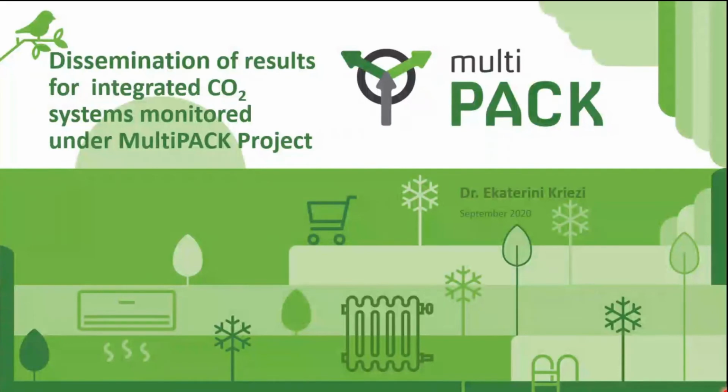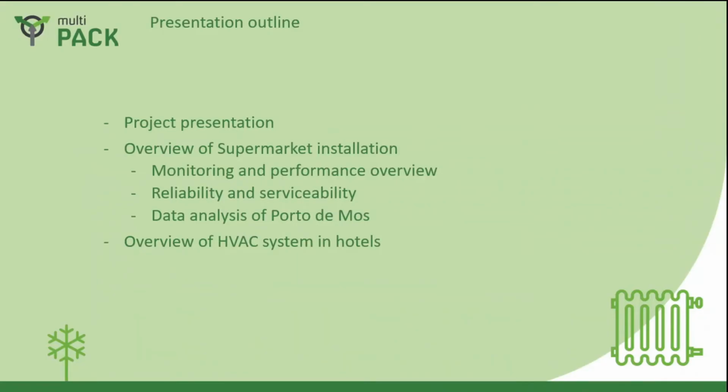This presentation will talk about the MultiPACK project, a project funded by the European Union. The presentation will have different parts. We present the project, give an overview of supermarket installations, the challenges with monitoring, the performance of the supermarkets, and the reliability and serviceability of the systems. We also give a similar overview of the HVAC systems that have been installed in hotels.